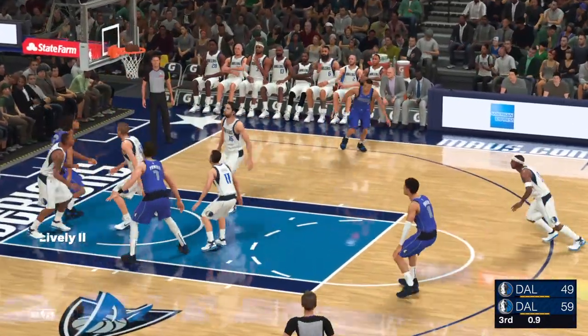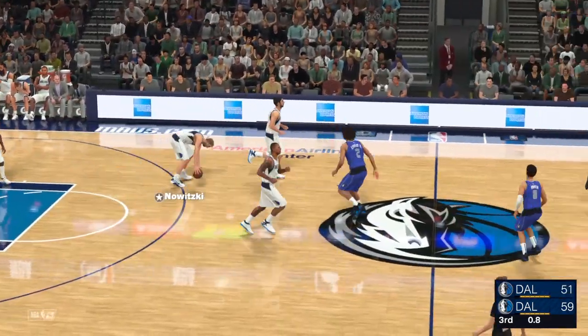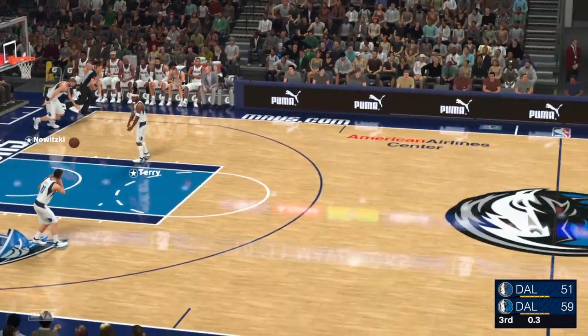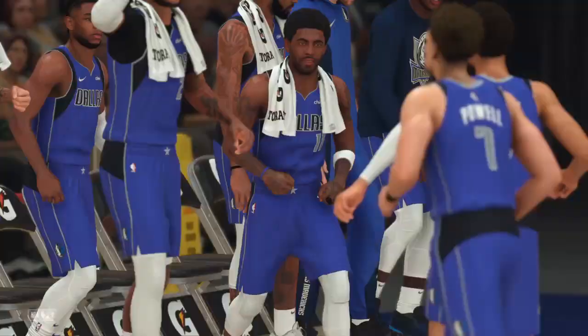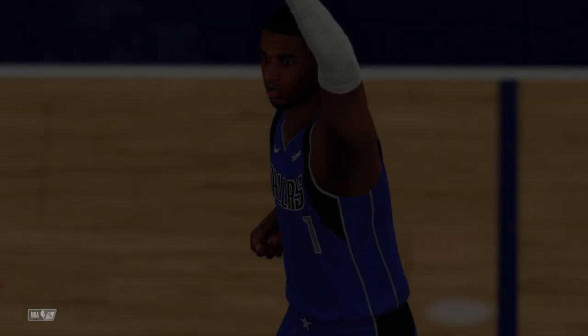Here's Lively. Uses the glass to finish the layup. Excellent activity and timing on the offensive glass. That's how you get extra possessions. And so it's Denver in the driver's seat. Up 8 points at the end of the quarter. They're popping the ball inside. That's where they've gotten their best production tonight. And we'll be back with you shortly.